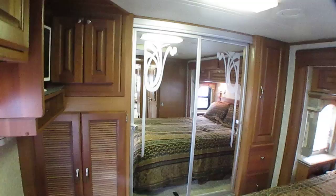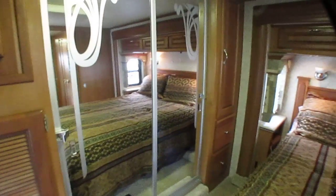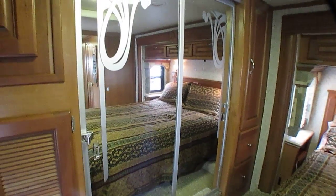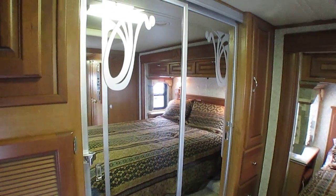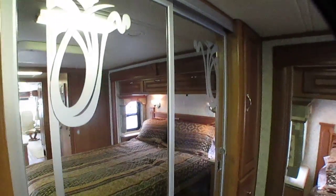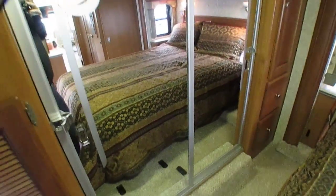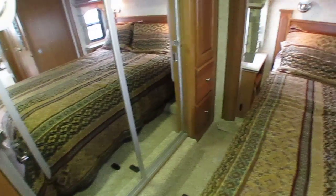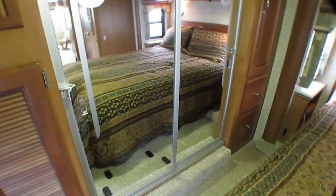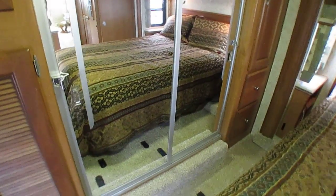That's when you know you've got a soft riding chassis, because you have to realize we're right on top of a 330 horsepower Cummins diesel engine. And the closer you are to the engine, the more vibrations you get. So if you're looking at used diesel motorhomes and they have a glass door in the rear closet, look at it. If you see stress cracks around the corners and stuff like that, then that means it doesn't have the best riding chassis in the world. This one doesn't have any cracks. It looks great. So this is obviously a good riding chassis.